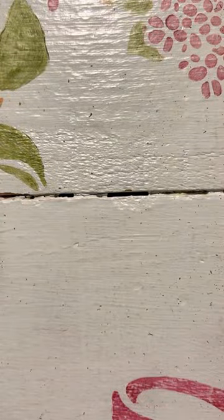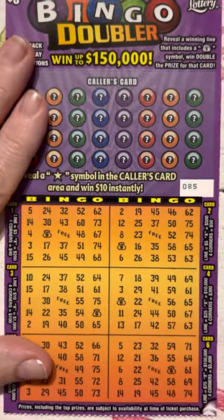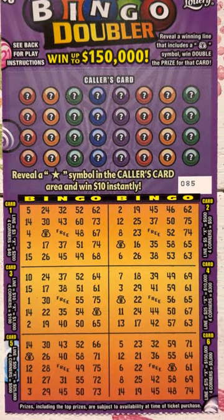No win. No win. All right, Florida Lottery. And that was the bottom half of the white bar card. So clearly, that white bar theory did not work out for us today. Not today. So we are 0 and 3 with 2 cards left.